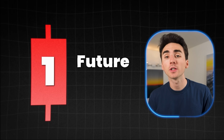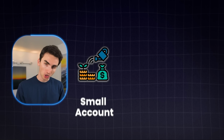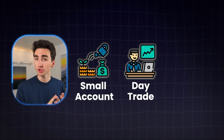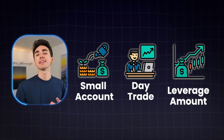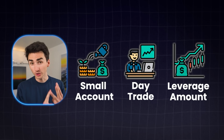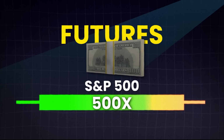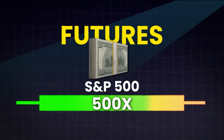Now, the first thing to get started is, what asset are you going to trade? There has been a massive shift in people moving towards futures trading over the last couple of years, because they started to realize that futures are amazing for starting a small account, ability to day trade as much as you want with a small account, and then as well, the amount of leverage you're getting with futures. Trading the S&P 500 futures right now, you can get 450 to 500 times leverage on your money. And so this allows you to start with a really small account, but potentially grow it very, very rapidly if you're finding consistent success trading.